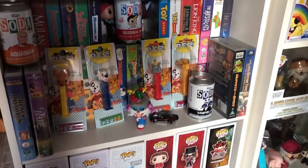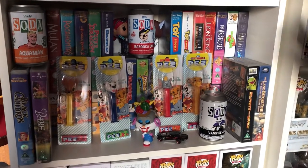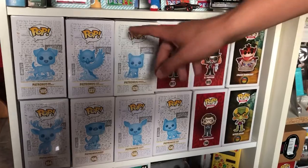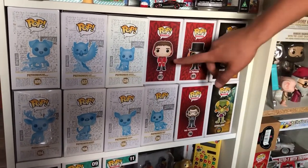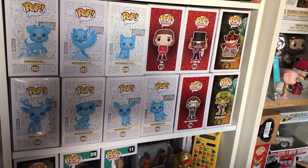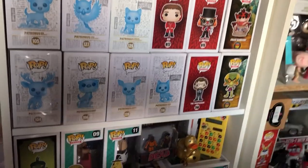The next shelf is mostly VHS and some Pez dispensers. As you can see, most of them are Disney VHS from our childhood. There is a Harry Potter one, the Patronus. I think we have the full collection of Patronus. Also we have some La Casa de Papel, Rio, Air Professor and the Professor. It's our favorite series on Netflix. We have the Crash Bandicoot and the Nitrous Oxide as well.